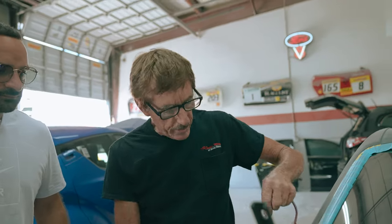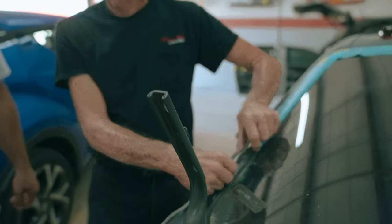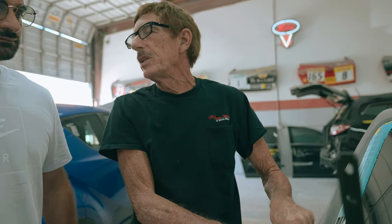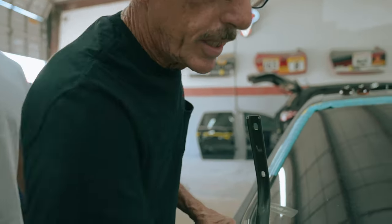Mercedes had this neat little trick from years ago. You'd rope it, pull it back, get the paint in there, and your paint never peeled. So for us to try and tape on here and do that, it's going to peel. So we dug it out.